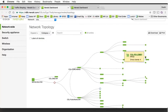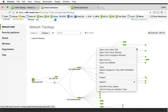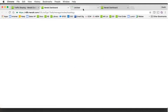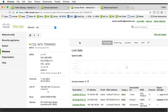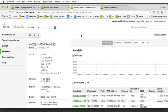So, Josh, we're not going to be looking at a real user right now, but let's just say they were on this training access point. You were saying the next thing you would do is start looking into the access point itself. So I'm going to pull up the access point page. And then what are the couple things you might walk through on the access point page here?